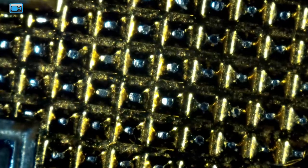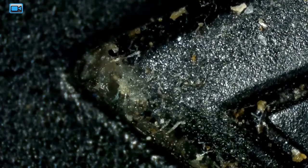Let's just see if I can get a little bit closer here. Getting too blurry. I'm gonna look at the key. I'm more interested in the key itself. This is absolutely disgusting. You can actually see the dirt, the sand crystals, and the gunk. Oh, what is that? What the heck? Did I sneeze on my keys one time?